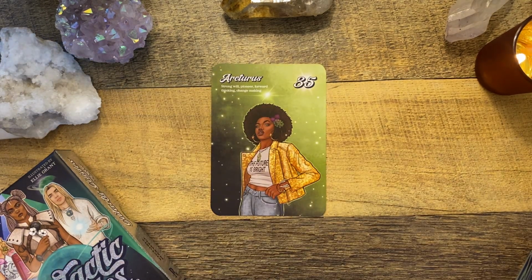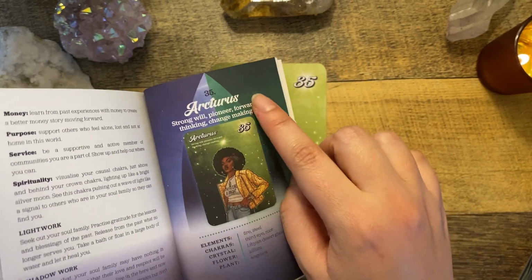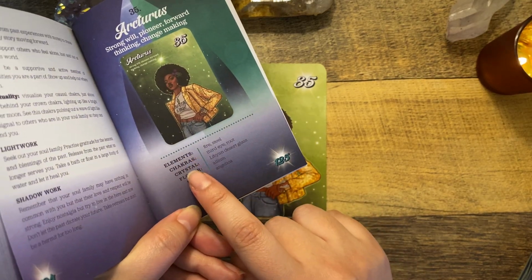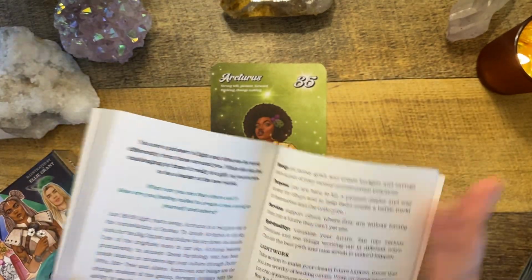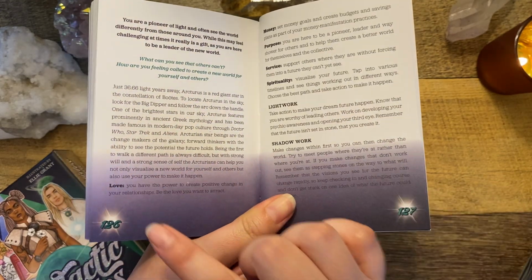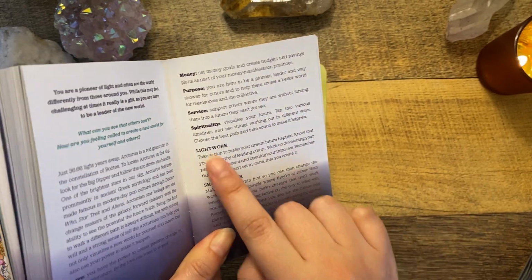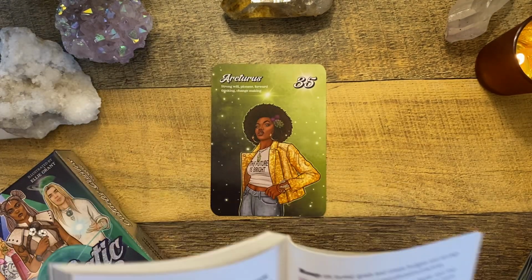So this is number 35. Okay, so this is what this looks like. So we get our title, we get our keywords, we get an image here. And then what's cool is we get the element, the chakras, the crystal, the flower, and the plant that all are associated with that. So again, kind of great learning tool. And then what I like about this is we get our information, and then we get the meaning of the card in different aspects of our life. So what it means for a love reading, money, purpose, service, and spirituality. So I think that's pretty cool. And then we get a light work and a shadow work meaning. So I'm just gonna read this so you know how it reads.